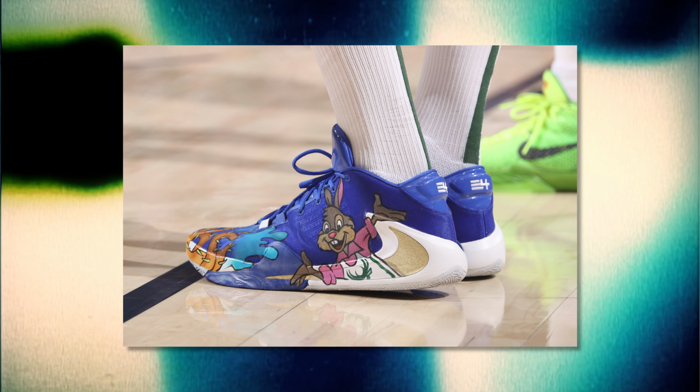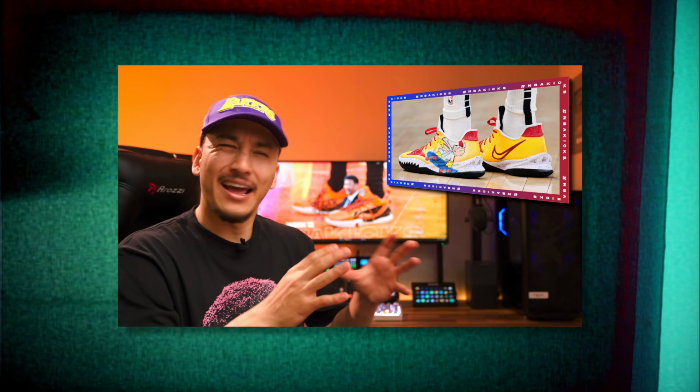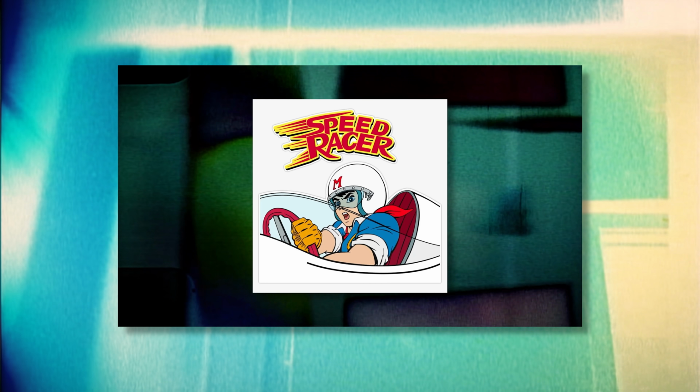Now, right off the bat, I'm not even going to speculate on what this cartoon character is, because on last week's episode, you guys kicked my butt because I didn't know who Kick Buttowski was, and I actually mistook him for Speed Racer.